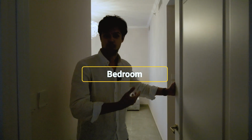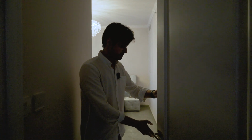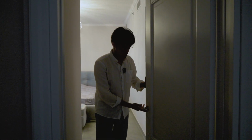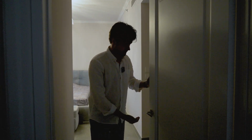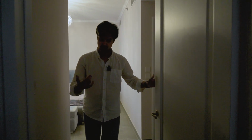Come right with me. So we are entering the master bedroom, and before we get inside, please pay attention to those locks of the doors. This is a magnetic system, so it opens and closes smoothly without any noise, and it's a perfect solution for modern housing. So please come inside.